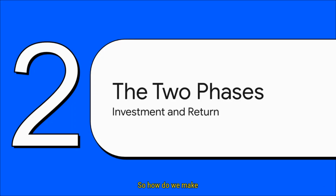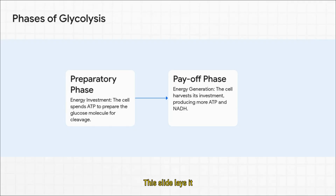So how do we make sense of these 10 steps? The easiest way is to think of it like a two-act play. Act 1 is the energy investment phase, and Act 2 is the energy payoff phase. It's a classic story of investment and return. You know, the cell has to spend a little bit of energy up front to make a whole lot more on the back end. This slide lays it out perfectly.